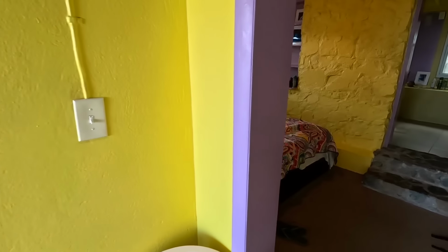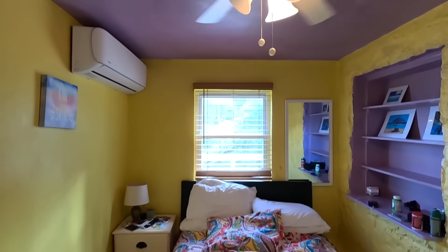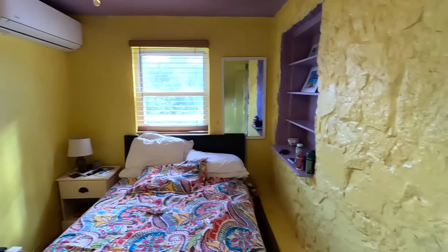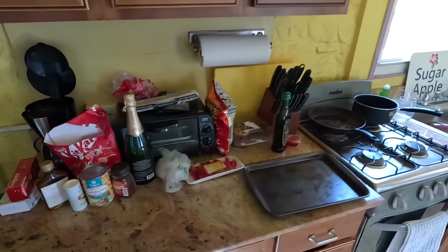Bathroom is not too bad. Bedroom's also pretty nice. It's an AC room, but we've just been using the fan and that's been cool enough. I like the colours that they've been using. Yellow and purple. Then through here is the kitchen. Also got a big sofa here. And yeah, the kitchen has pretty much everything that we need to do some cooking.